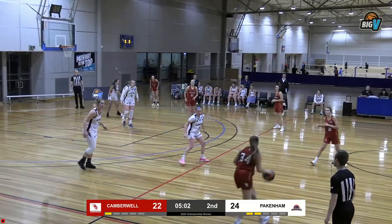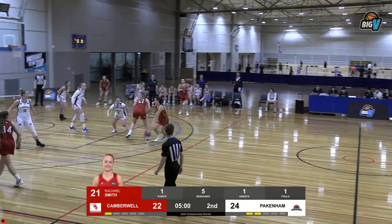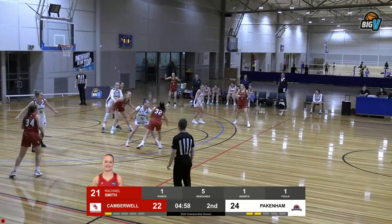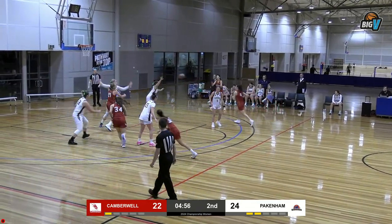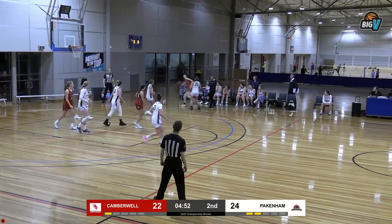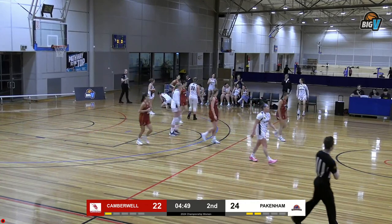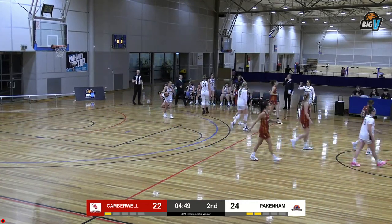Fagan so aggressive on the offensive rebounds, and it's absolutely paying off for Campbell here as they go into their third possession. Kick out Scott, right wing 3 is short. Nearly saves it, but can't. And Campbell have just doubled their 3-point attempts in one possession.